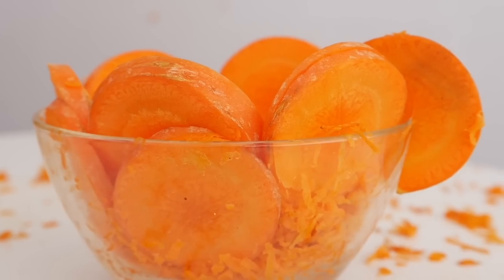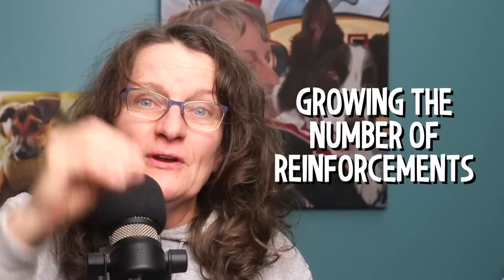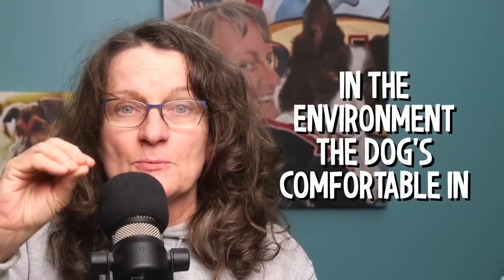Now we're growing. We're picking something out, a piece of carrot, a piece of apple. You're picking out different values, maybe some higher value homemade tuna brownies, or maybe some lower value, like mix it up so that you know what's high value, what's super high value, and what's lower value. So we're growing the number of reinforcements in the environment the dog's comfortable in.